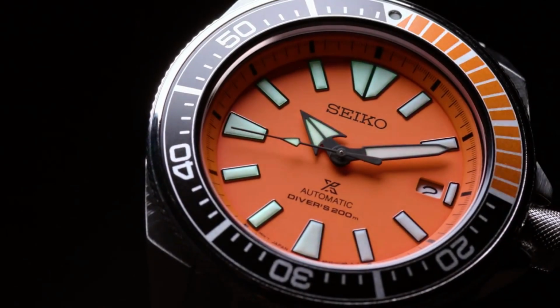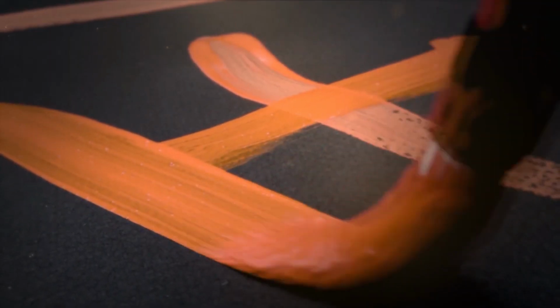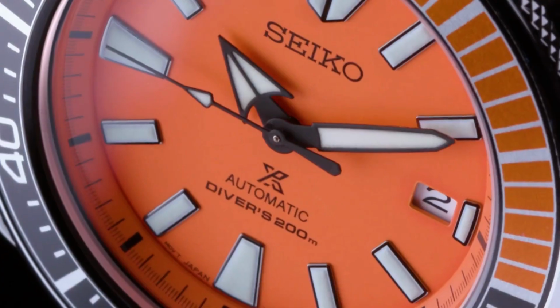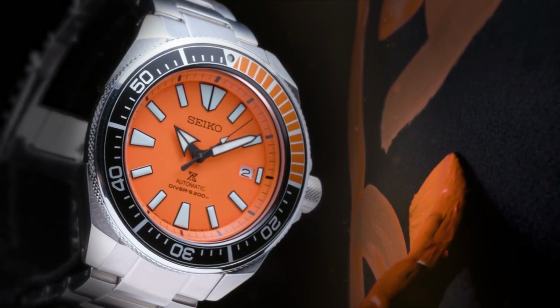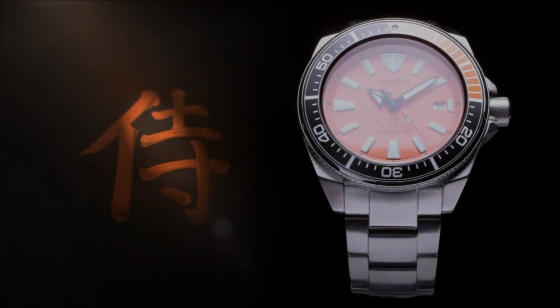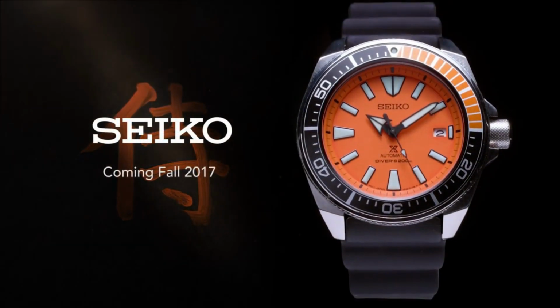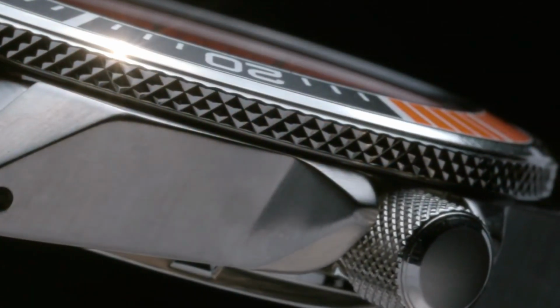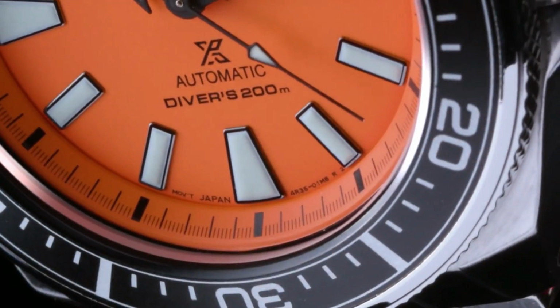Dial window material type Hardlex. Display type analog. Clasp push button deployment clasp. Case material stainless steel. Case diameter 44 millimeters. Case thickness 12.8 millimeters. Band material stainless steel. Band width 22 millimeters. Band color silver. Dial color orange. Bezel material stainless steel. Bezel function unidirectional. Calendar date. Movement Japanese automatic.